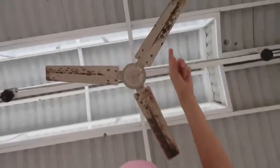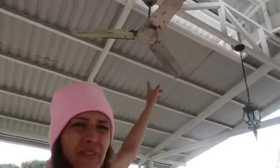I also need to replace this fan, and all the lights are kind of rusted out. That one does not work. These two do work. And the fans are needing some loving care, obviously. I don't think they're working. I think only one fan is working. This fan is working and this fan is not. So I think I'm gonna take this downstairs. I think that's about it to discuss up here.